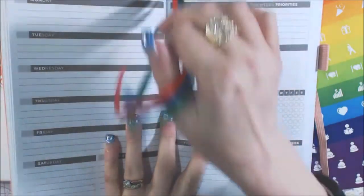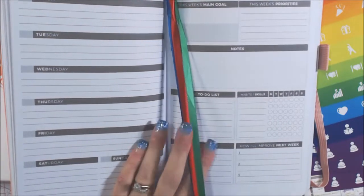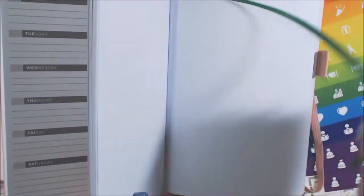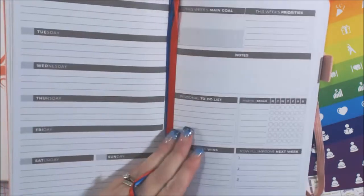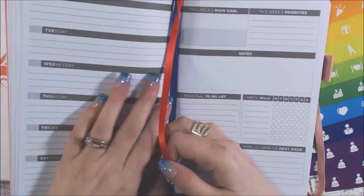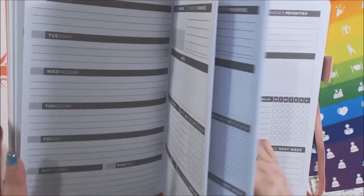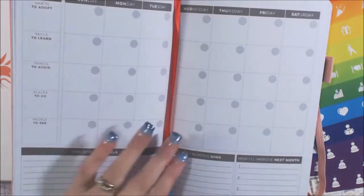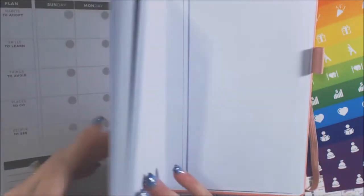They are nice, different colored ribbons, and then you can pick what is for what. So I'm going to put this green one on the dotted paper, so if I need to write something down, I know where to go. I'll put the blue one on the week that it is for me so I can hop right to it. And then I'll go back into the beginning and I'll put my red one here on my month. So that is how I would use my bookmarks.